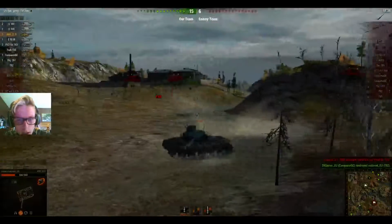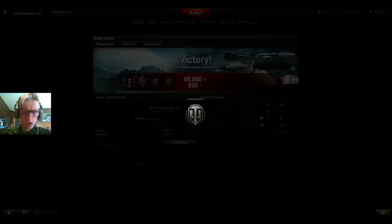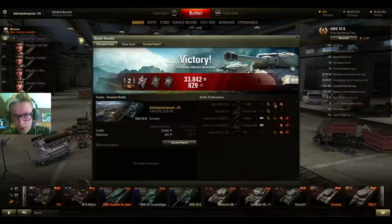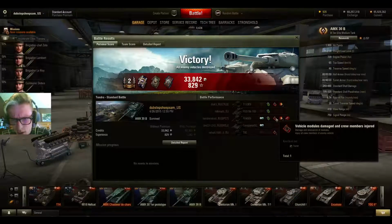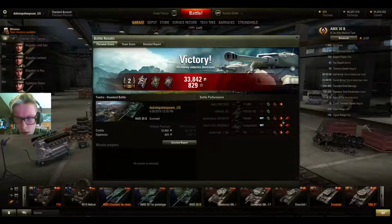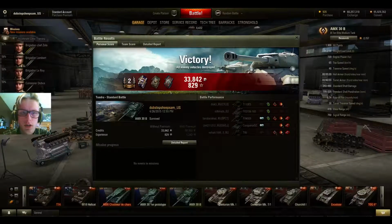Not bad at all, actually. We got the T-95, the FV4005 Stage 2, and the Conqueror gun carriage. Three kills in all, some damage. The T-11 OE5 I probably could have got, but I did some significant damage to him. I knocked out his ammo rack, which helped me a lot. On the FV4005 Stage 2, I knocked out his turret, which makes sense, because I shot at his turret. And on the T-95, I knocked out his ammo rack, and I also tracked him. Oh, I didn't know I knocked out his track.